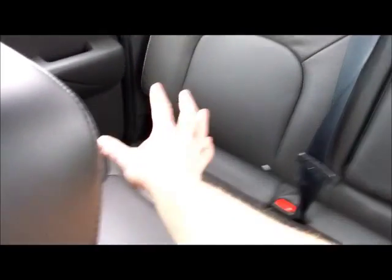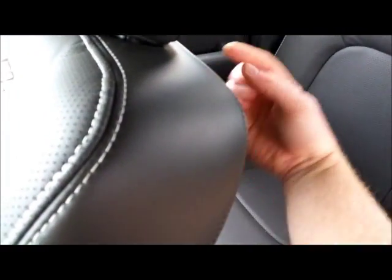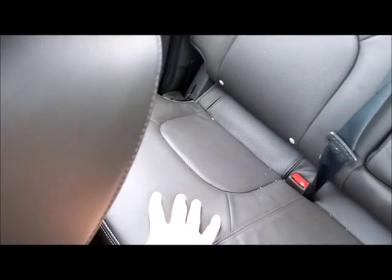Back in the back. This is the quad cab, but the back seats are small. You can get an adult back there if the person up front is willing to move forward. You do have some knee room if you want. I haven't had anybody in this car really. I had a couple of friends that rode around with me for a while, but I did not put the car seats in it this year. I did that last year. And then you have your armrest here.